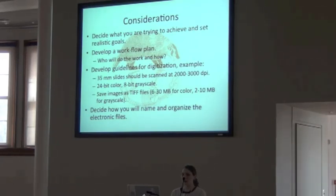Decide how you will name and organize the electronic files. This was easy for us, kind of, because we could do it by island and year, but it's not necessarily useful in that, as I said, some of the images are examples of the voucher specimen out in the wild, and some of them are just random images. So, they're all mixed in just because they happen to be on the same island.